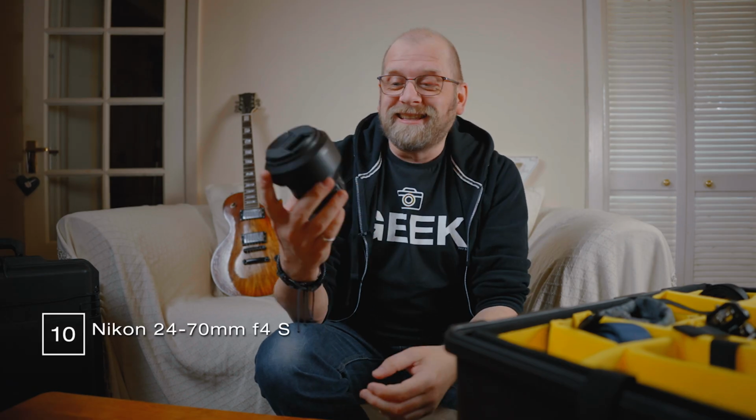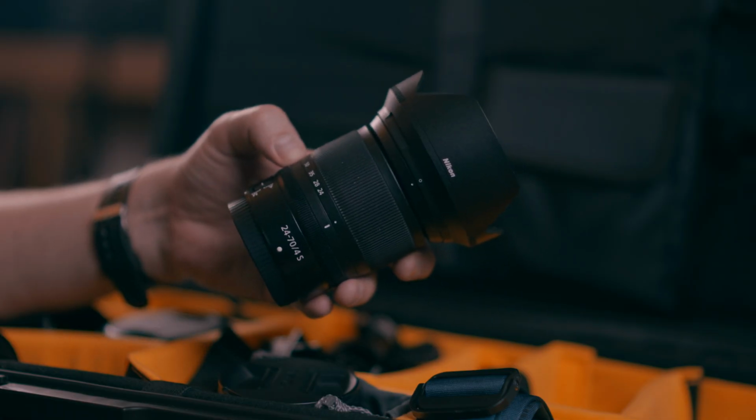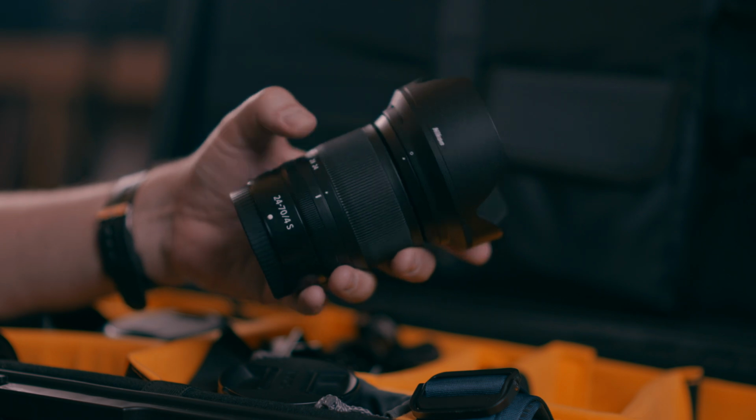Another kit lens, it's a Nikon 24-70 f4. I love this lens, absolutely amazing quality, but I don't use it enough just because I've got other lenses to shoot with on rotation or on loan. Eclectic collection of things. Let's check out my big case, the big boy.